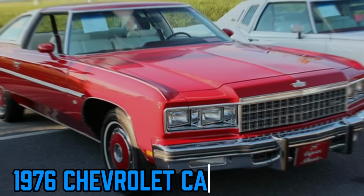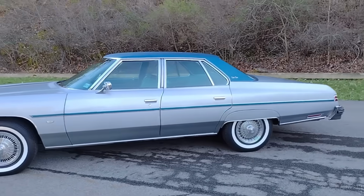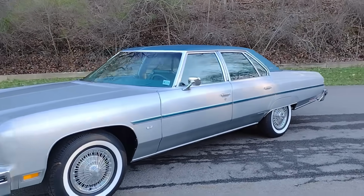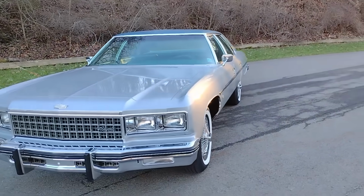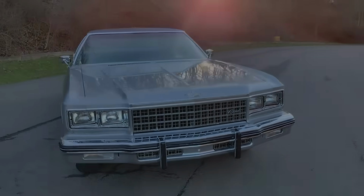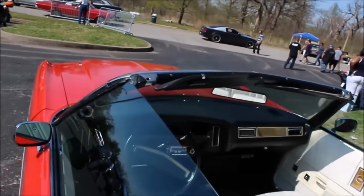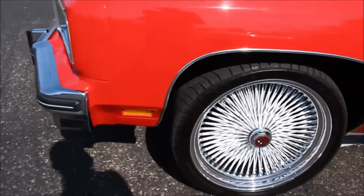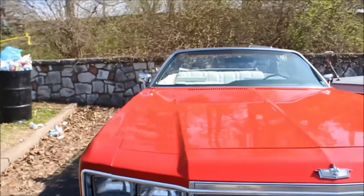1976, Chevrolet Caprice Classic. If the 1970s had an official car, many would say it was this one, the Caprice. It wasn't the most luxurious, the most powerful, or the flashiest, but it was the perfect balance. The Caprice was the quintessential full-size sedan from middle-class America. It was the car of big families, Sunday drives, and highway vacations. It wasn't just seen on the streets, it was heard in family stories.